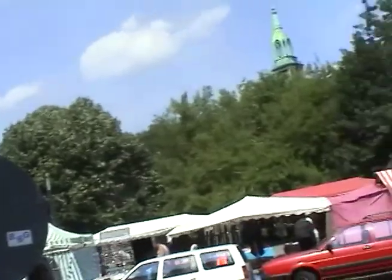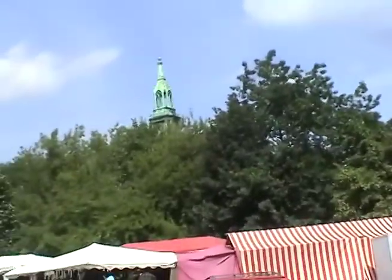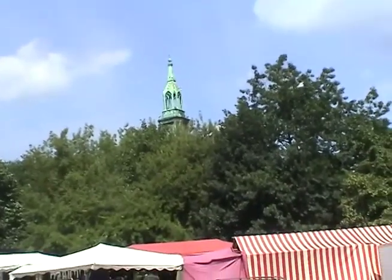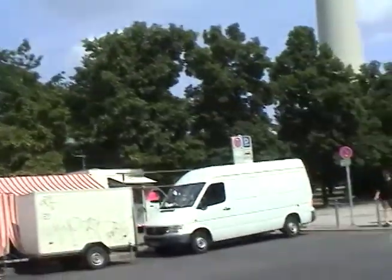Now we try to get up. And this over here, this... It's the Alexanderplatz. No, this right over here to the left. This is the little church, the Marian Church. Ah, St. Mary Church.